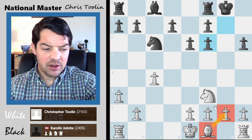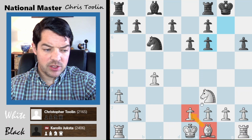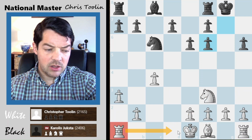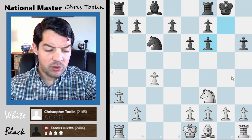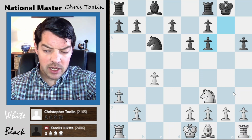Do we want to fianchetto and use the pressure down the diagonal? Do we want to bring the bishop out this way to f3? Do we want to bring it out to d3? Do we want this rook, most likely the d file will be where we operate? Do we want to castle? Do we not want to castle? Because it's not a dangerous situation.